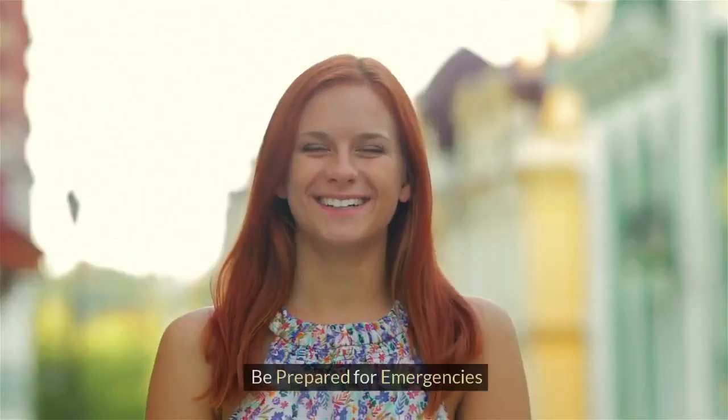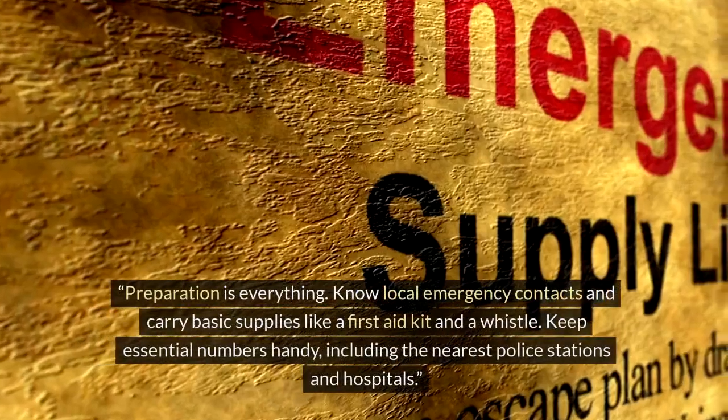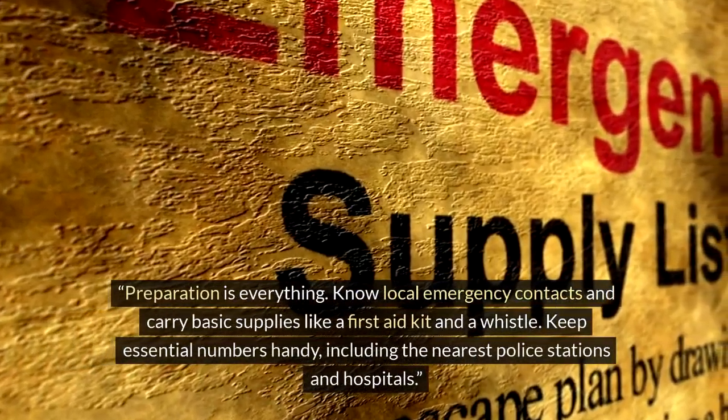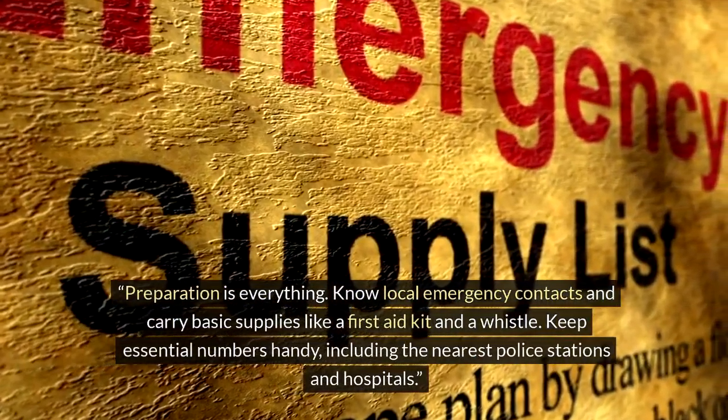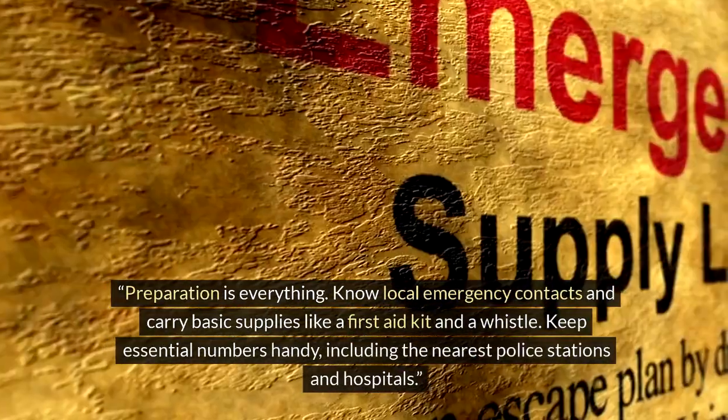Number 9, be prepared for emergencies. Preparation is everything. Know local emergency contacts and carry basic supplies like a first aid kit and a whistle. Keep essential numbers handy, including the nearest police stations and hospitals.